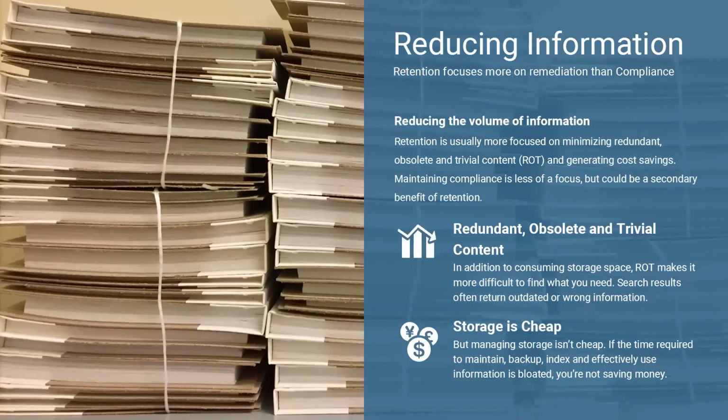Retention is, in a lot of ways, focused on remediation more than compliance. It's about reducing the volume of information. That's why I want to put retention on things, so that over a period of time, information doesn't just collect, it's going to get chopped down and managed. It's focused on minimizing rot. You've heard us use that term in other webinars: redundant, obsolete, and trivial content, and generating cost savings. Maintaining compliance can be a secondary benefit of retention, but it's not the primary focus.